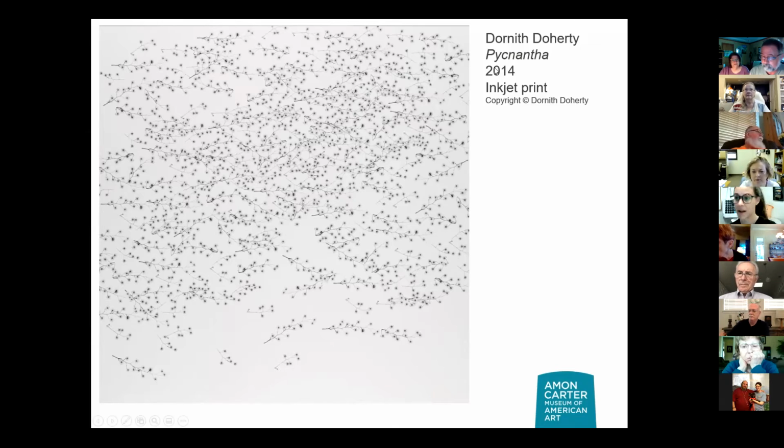Pycnantha is how you say this. It's a type of acacia that you would find in Australia. And what it is, it's seeds. She would x-ray these seeds and then use the digital x-ray, and then she would clip and copy pieces over and over again to create what you see.